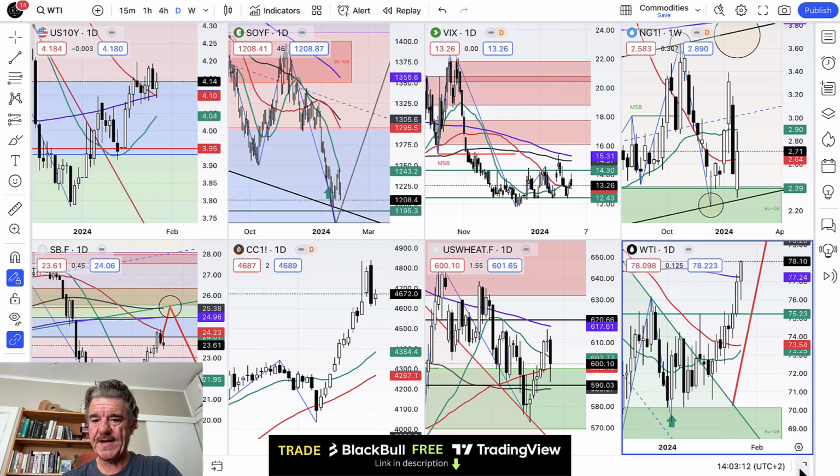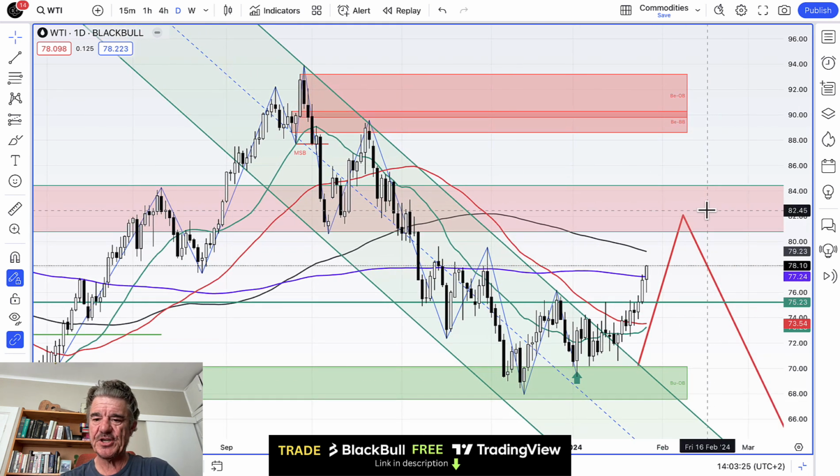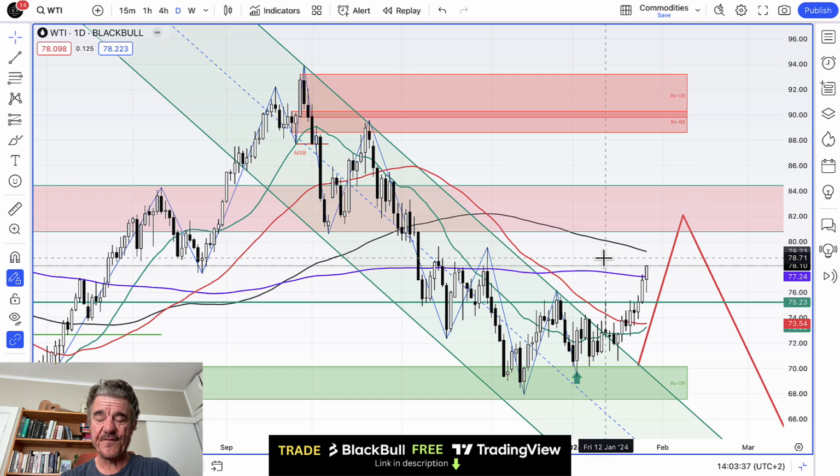And finally on this screen, WTI, we're long from $70 where this green arrow is. We're now at $78, and I'm looking for this move to continue up into about $82 to $84, where I'll be looking to exit this long trade and reverse to short on a signal. We have 40% of this trade position left at this point, and we've taken profit along the way.